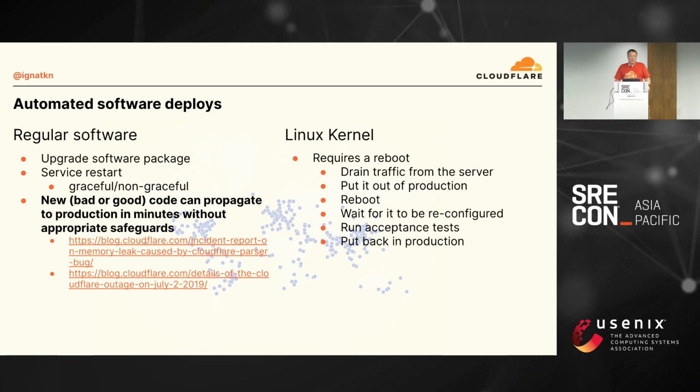But if you compare it to the kernel, the biggest advantage, or disadvantage, but the feature of upgrading the Linux kernel, is that you require a reboot, right? And I hope nobody is silly enough to reboot the whole network at the same time. So we do it gradually, one by one. We cannot put all servers immediately out of production to upgrade the kernel.